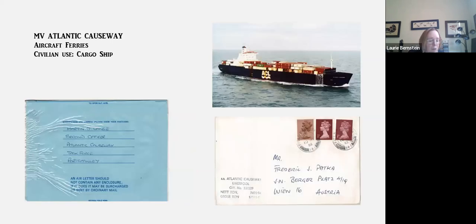The Atlantic Causeway, also a Cunard Line ship. It replaced the Atlantic Conveyor after it sank, carried 28 helicopters, handling 4,000 helicopter landings. It became inactive after the war and was actually scrapped pretty soon because it was out of service by 86.